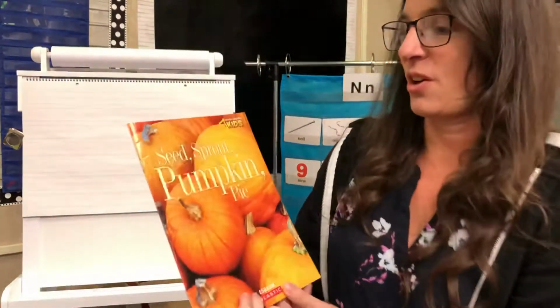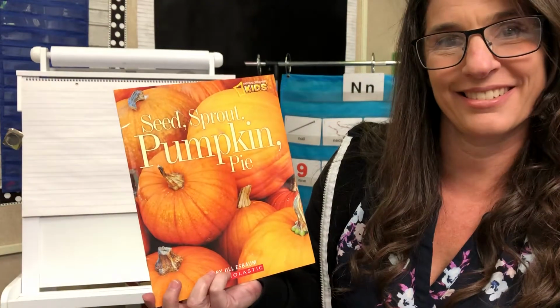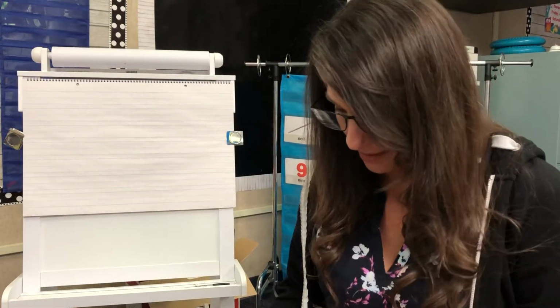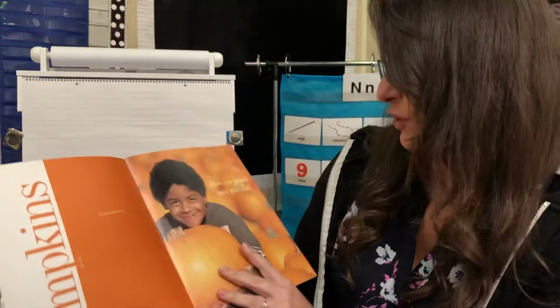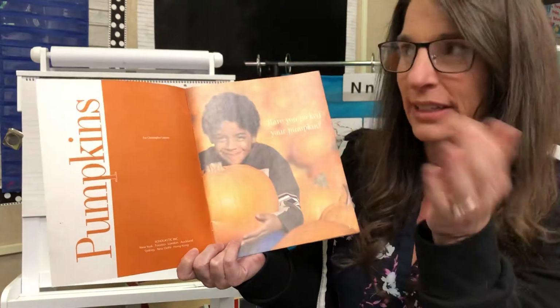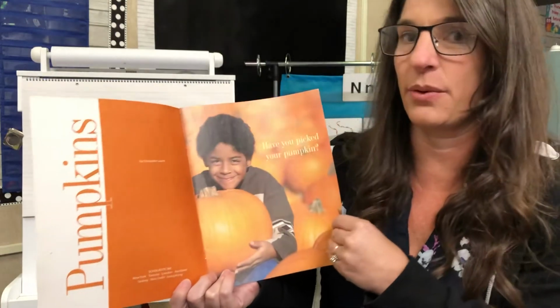This book is called Seed, Sprout, Pumpkin Pie. I'm going to be talking a lot about pumpkins. Have you picked your pumpkin? Might be a little early to pick out a pumpkin right now because once you carve them, they go bad very quickly.